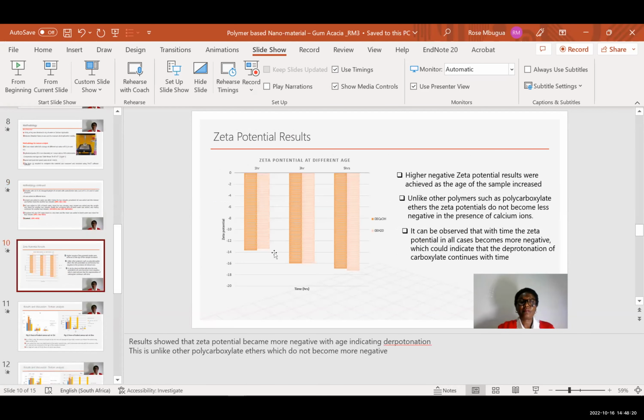So these are the results that we got from the zeta potential. They showed that the zeta potential became more negative with age, indicating deprotonation. That means from 1 hour to 3 hours to 5 hours, the zeta potential became more negative.